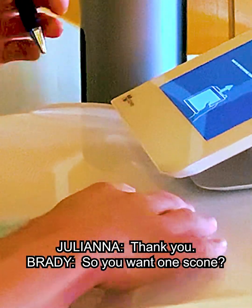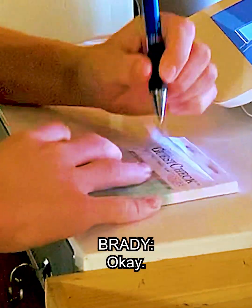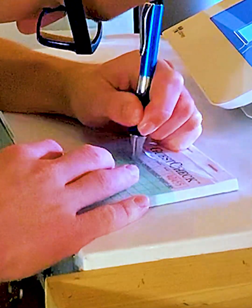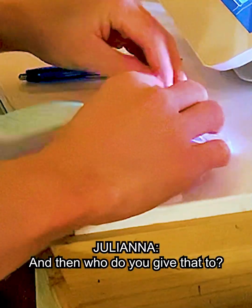So you want one scone? I want one scone. Would you like it for here or to go? I would like it to go. Okay. To go, one scone. And then who do you give that to?